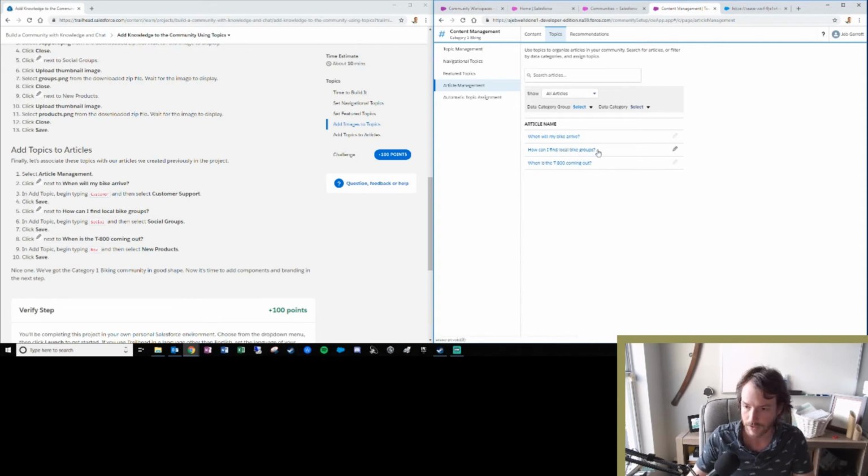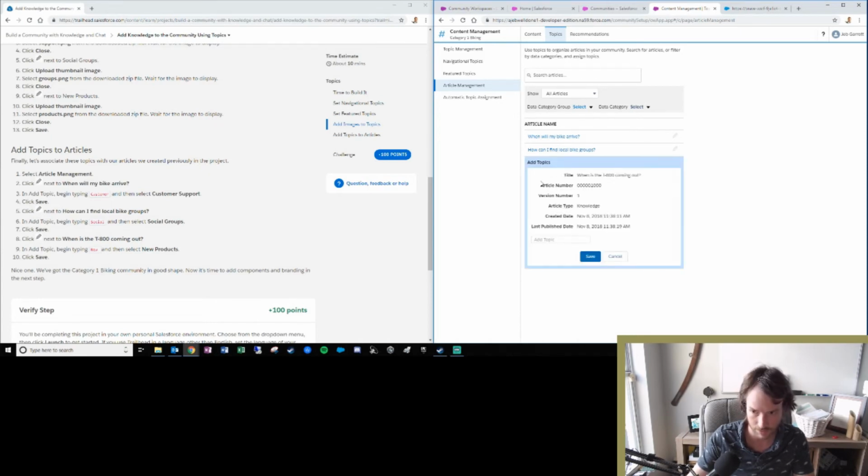All right. Then click here next to T800, and then select the pencil next to T800 coming out. Like new products. There we go. And click save.